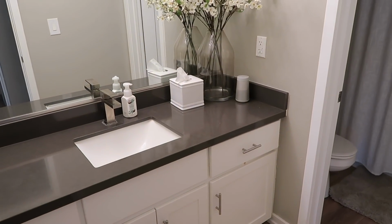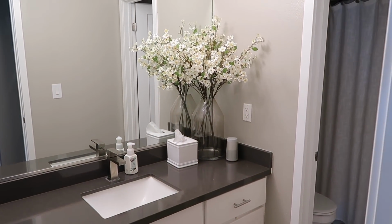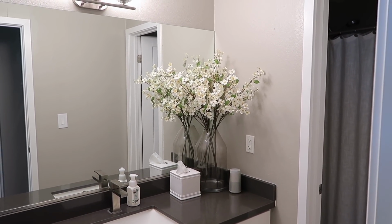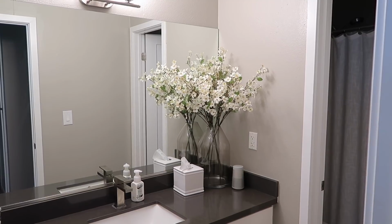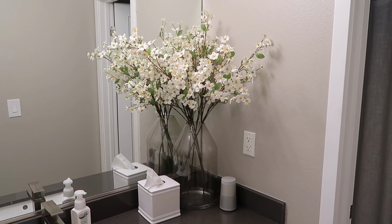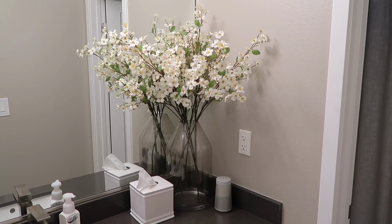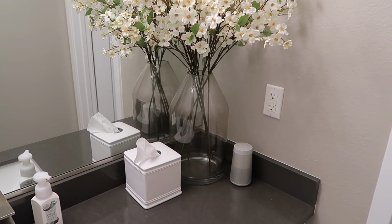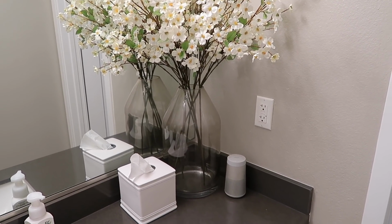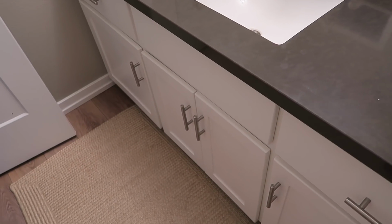In here I also have these Japanese cherry blossoms. I just like the simplicity and the height that these bring to the bathroom. I just love them in this space. Not too much color, but there's a little bit of greenery there. It's perfect. We also have a little tissue box, our speaker, because most of the time we shower with music on. We have a pretty good amount of storage too.